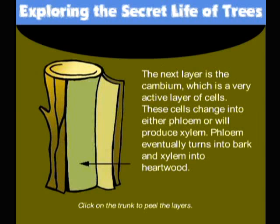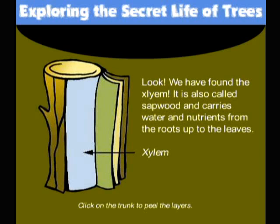The next layer is the cambium, which is a very active layer of cells. These cells change into either phloem or will produce xylem. Phloem eventually turns into bark, and xylem into heartwood. Look! We have found the xylem. It's also called sapwood and carries water and nutrients from the roots up to the leaves.